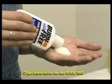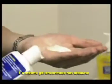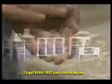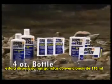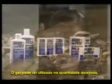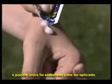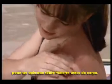The Burnfree pain-relieving gel is ideal for all minor burns. It is the same gel found in the dressings and fire trauma blankets. Burnfree pain-relieving gel is available in either the convenient 4-ounce bottle or the 1/8-ounce single-dose packets. The gel is meant to be applied liberally to a burn. The single-dose packet is designed to be applied to burns smaller than 1.5 inches in diameter. Gel from the 4-ounce bottle can be applied over larger areas of the body.